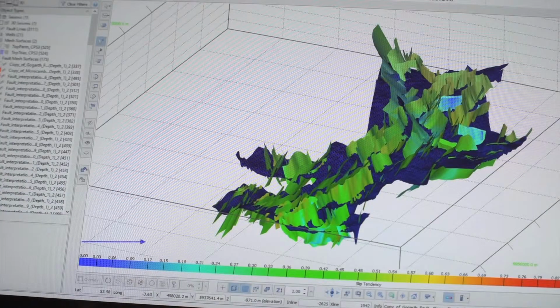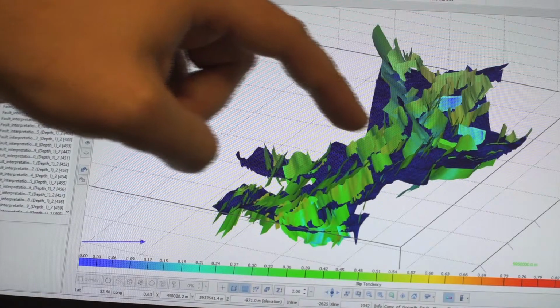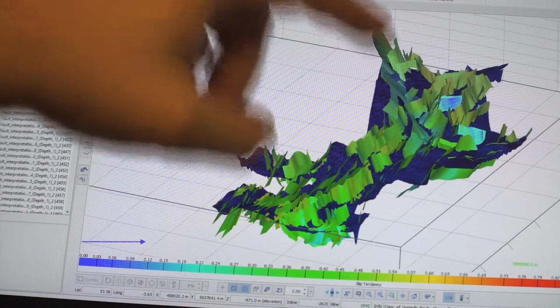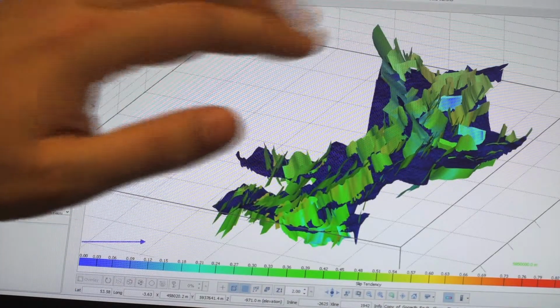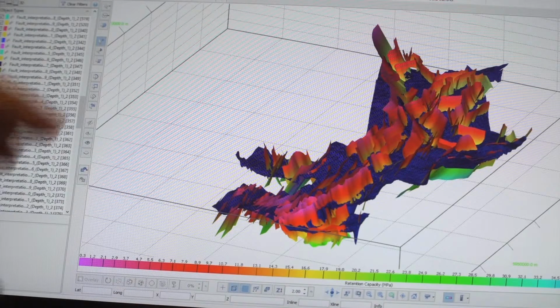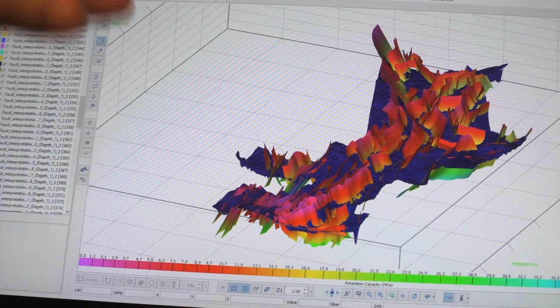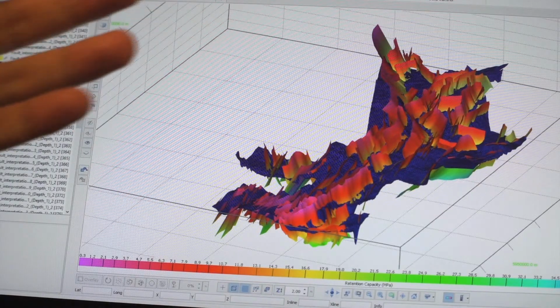So we can get their orientation, and when we apply stress parameters to see how they react under stress and under the pressure of the injection of the gas, we can see which ones will tend to move or stay still.